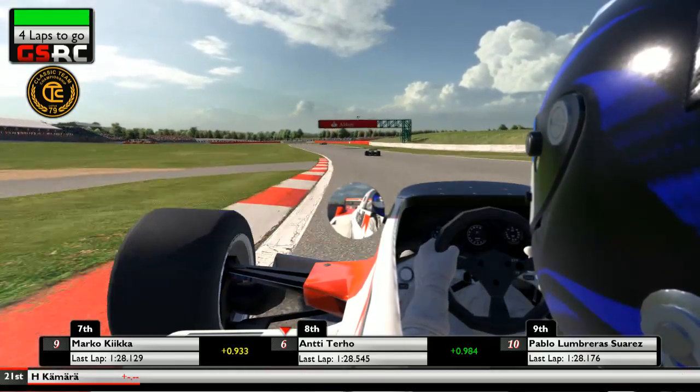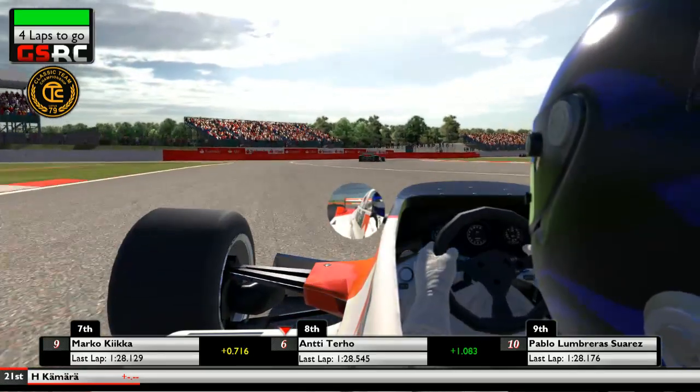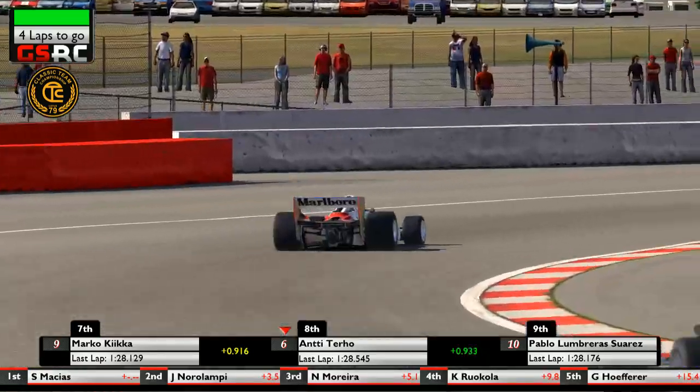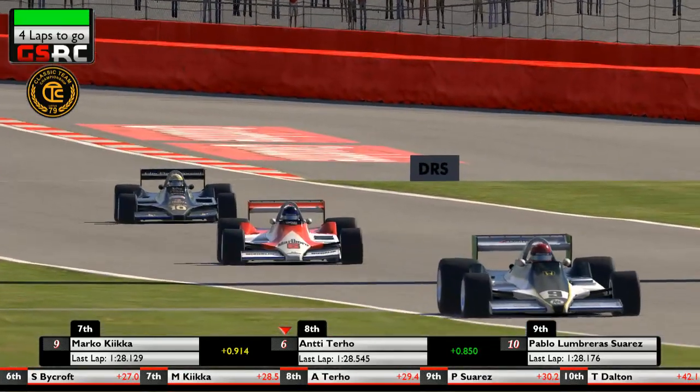Certainly pull him in the tow once we get straightened out here a little bit. I was going to say, he's going to have to hustle, though. We've only got 4 laps to go, and we're very close to being down to 3, because Macias is coming around Woodcote right now.